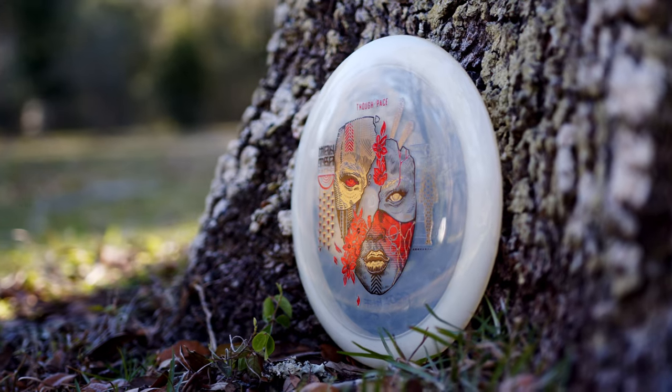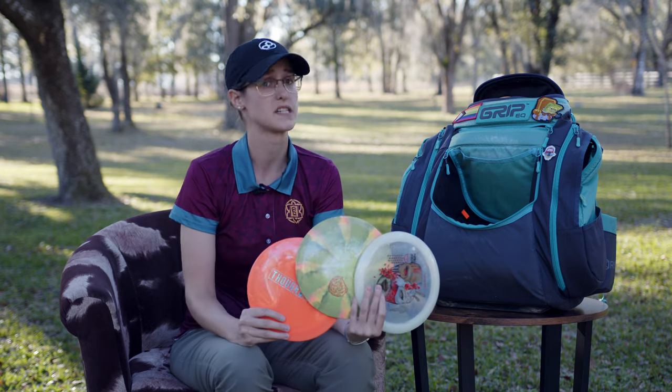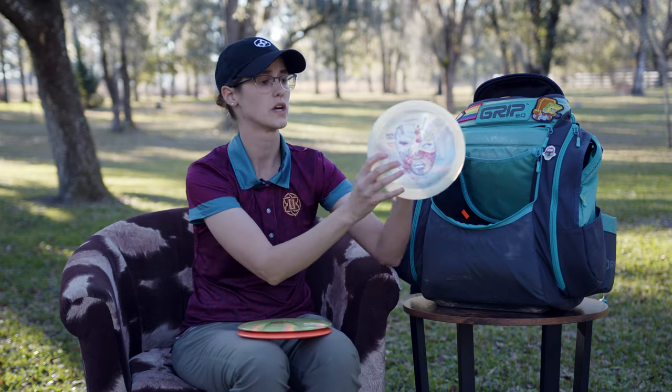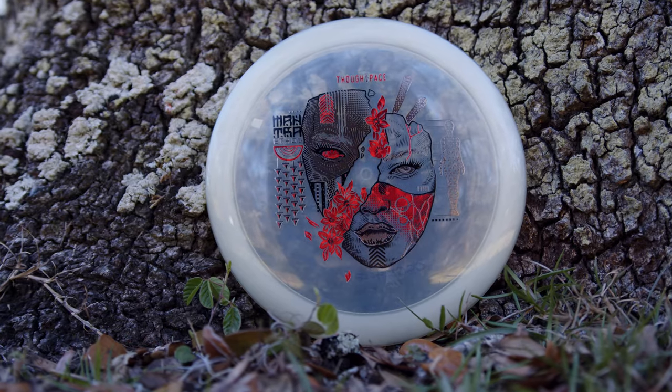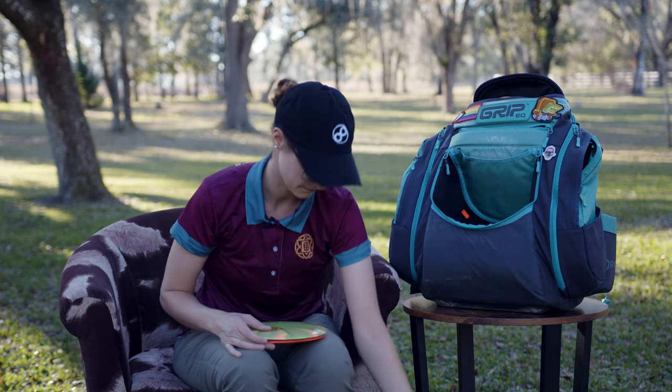This is my Mantra, a very flippy disc, but I have it in three varying stabilities. Very understable is the Geisha face, all clear. That's a roller, but it's perfect for me, especially throwing uphill. This is amazing for that slot.